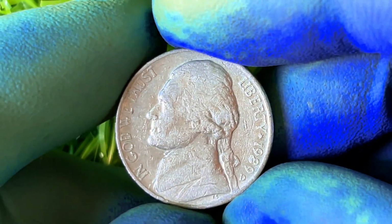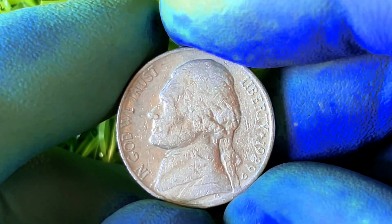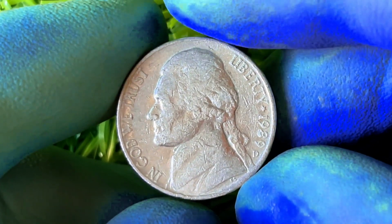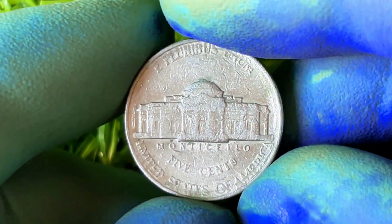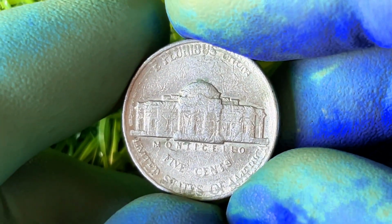Imagine this, a simple 1988 D Jefferson nickel sitting in your change jar. A coin so ordinary, most people would spend it without a second thought. But what if that same coin, one you've touched, one that's been passed from hand to hand for decades, could be worth $1.2 million? It sounds impossible. But this story, this coin, will change how you look at every nickel you've ever held.